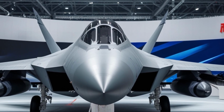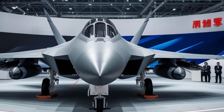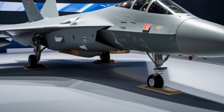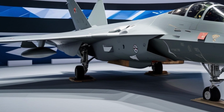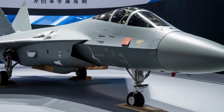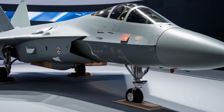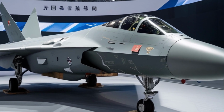The landing gear is reinforced for operation from rugged airstrips or makeshift runways, highlighting the aircraft's flexibility in different combat theaters. The weapons bays are internal, preserving the stealth profile even when loaded with missiles and guided bombs. Onboard sensors are cleverly embedded across the surface of the jet, including electro-optical targeting systems and infrared search and track modules that allow passive detection of enemy aircraft.